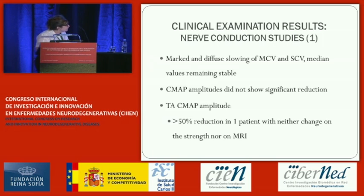the relevance of the tibialis anterior power in the development of CMT1A disability. We specifically looked at the tibialis anterior CMAP amplitude after stimulating the peroneal nerve at the popliteal fossa, but only one patient showed a reduction of more than 50% of the amplitude, with no change on manual strength testing or dynamometry, nor on cuff MRI.